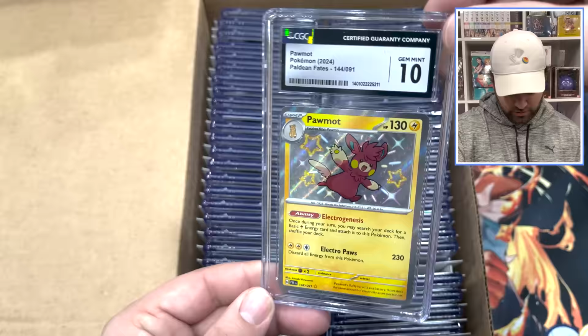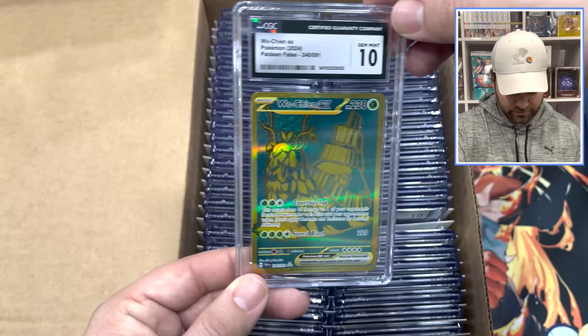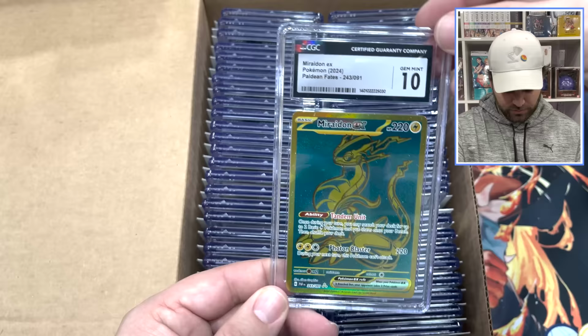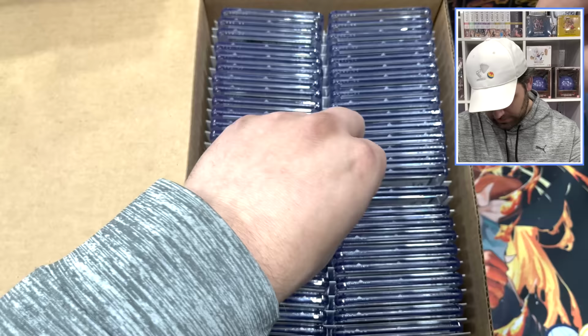Oh, our first 9.5. These gold ones can be a little rough. Chuyu. We got the Qian Pao. Probably obliterating those names. That's okay. Wo Qian. Wow. These cards look fantastic in a slab. We'll throw a little Gem Mint 10 on there, and this looks gorgeous. Wow. We got Maraidon. Beautiful. I was going to say, did we actually get 10s on Koraidon? Well, 9.5 for the Tinglu.